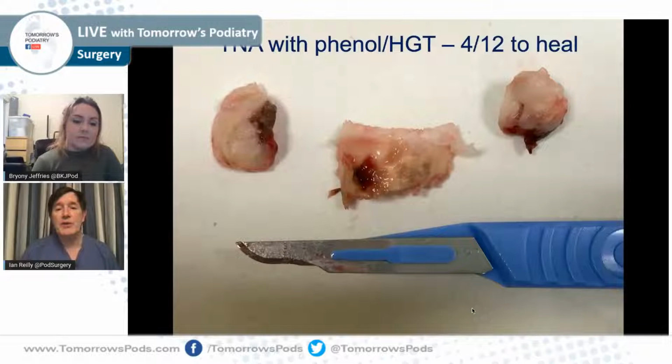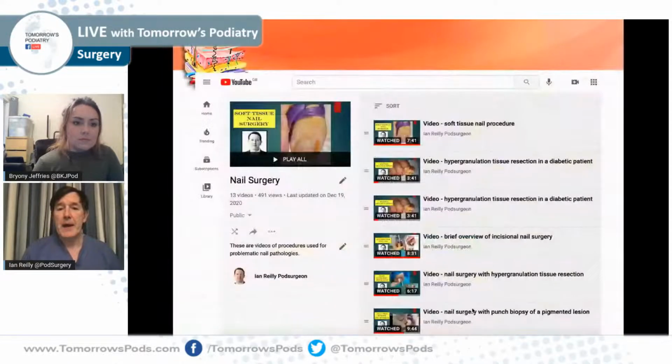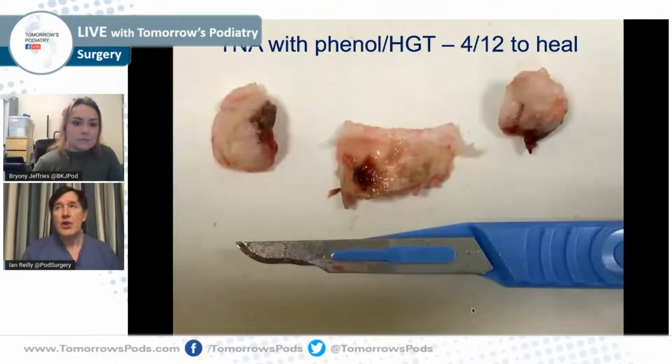So you could do a total nail avulsion with phenol, and that's fine, but those little kidney-shaped things on either side are the soft tissue that I took out. And she took 4 months to heal, so she was slow, but she did eventually get there, and then she was super happy, did really well.